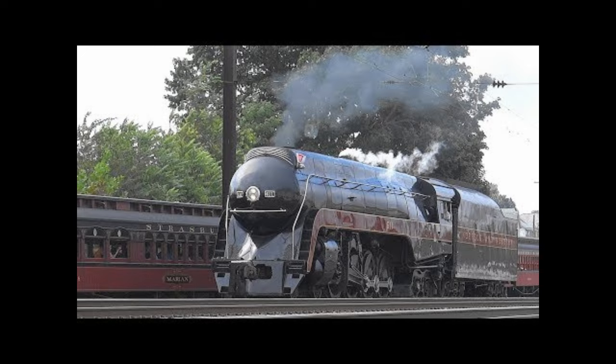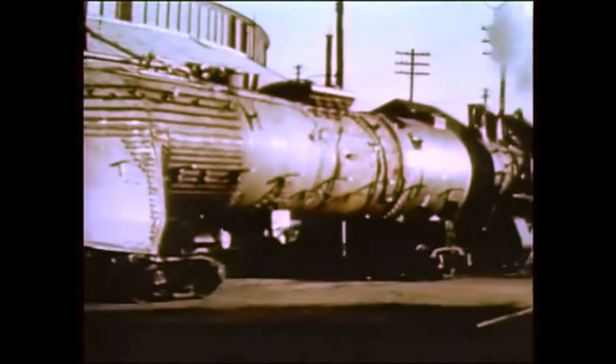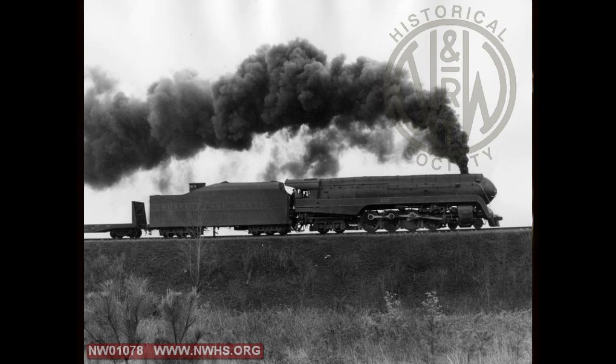The driving wheels are actually small for a passenger locomotive, but despite that 70-inch size, it could pull a passenger train 100 miles an hour. And to overcome that limitation, the wheelbase was made extremely rigid. Lightweight rods were used, and the counterbalancing was so precise that it could theoretically allow the locomotives to reach speeds up to 140 miles an hour.